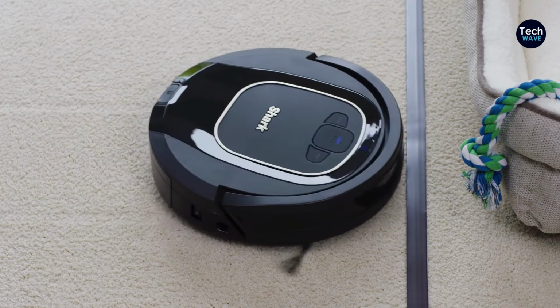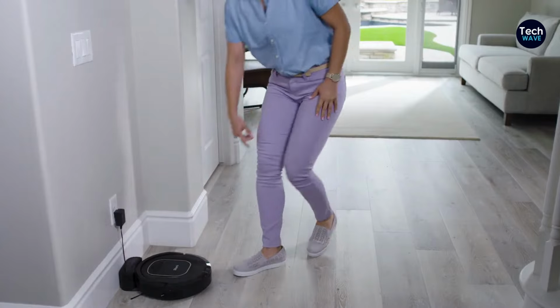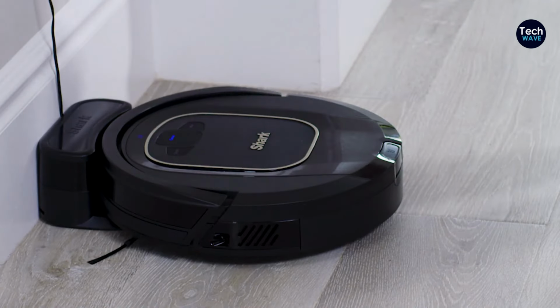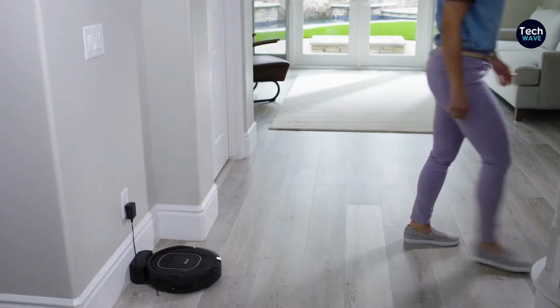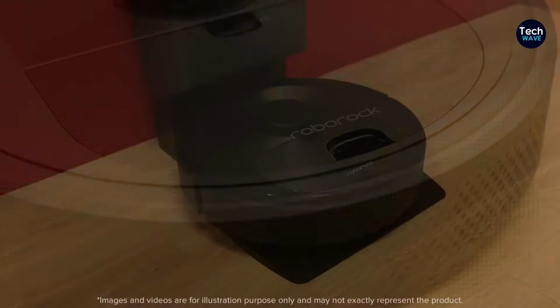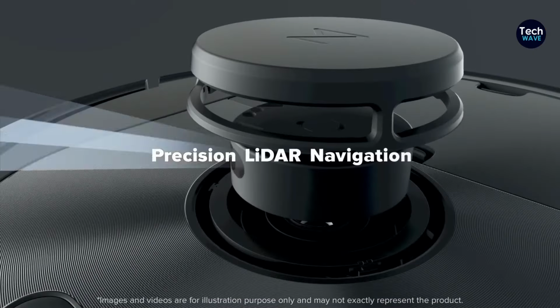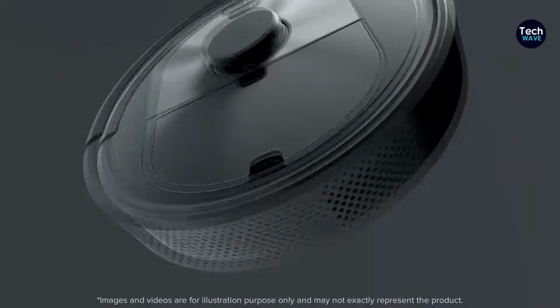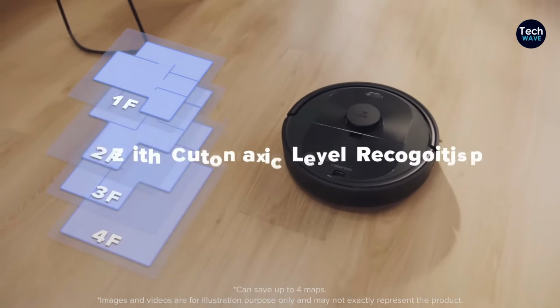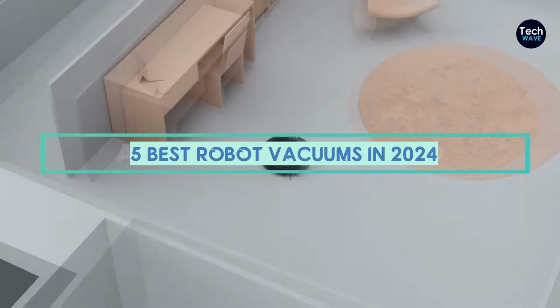A few years ago, robot vacuums were often seen as impractical and overpriced, frequently falling off stairs and getting stuck on rugs. They were more of a novelty than a useful household tool. However, recent technological advancements have transformed them into highly functional devices available at various price points. Modern robot vacuums now offer advanced features such as mapping capability, self-emptying bins, and cameras for enhanced navigation and security.